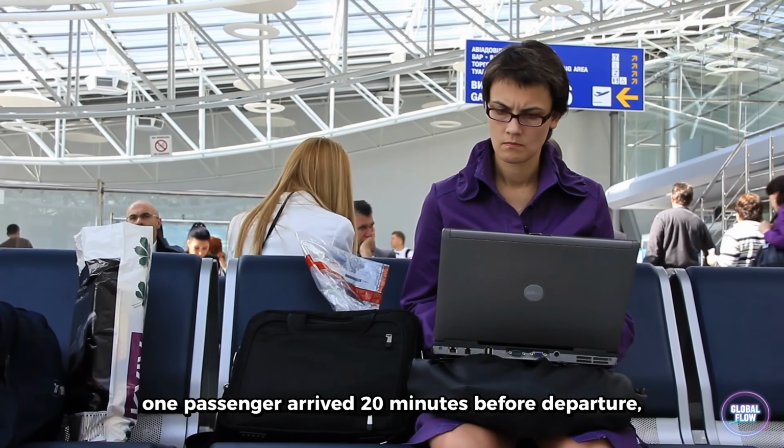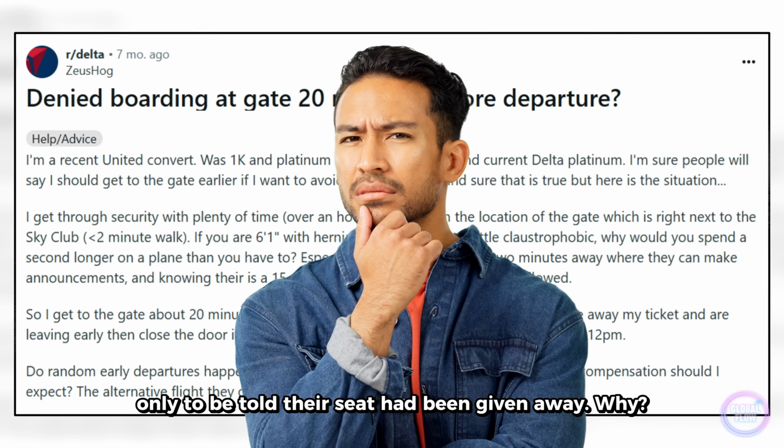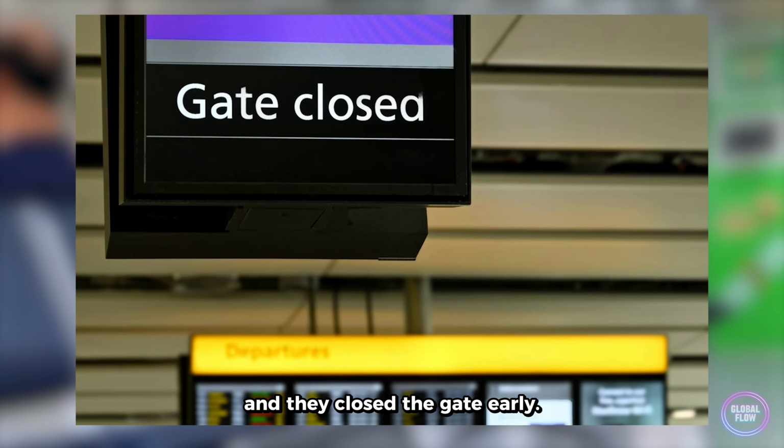I've seen it happen. One passenger arrived 20 minutes before departure at the right gate, only to be told their seat had been given away. Why? The airline had moved the departure time up without making a clear announcement, and they closed the gate early.